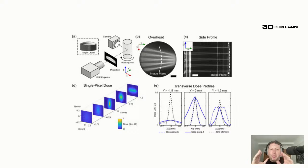So what they've done is they've blurred the projection in order to eliminate artifacts in the print, in order to get a smoother printed surface. Now, one of the biggest problems we've always had is printing optics, because you can't get smoothness because there's layers somewhere, right? Or there's some kind of artifact, or you really can't get the optical quality.